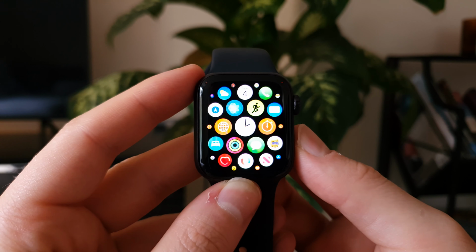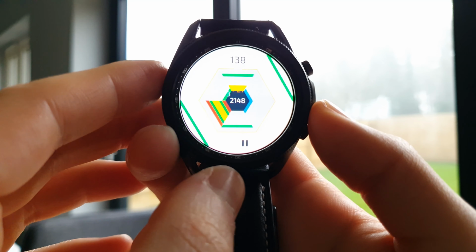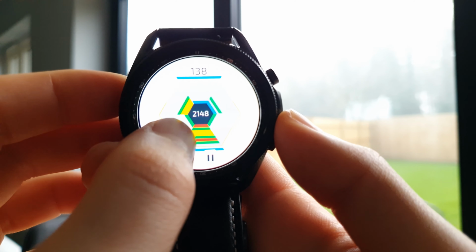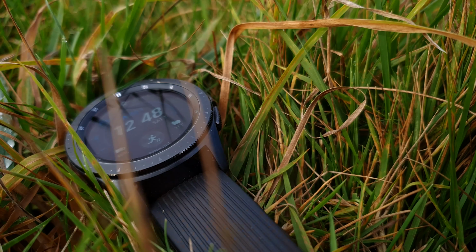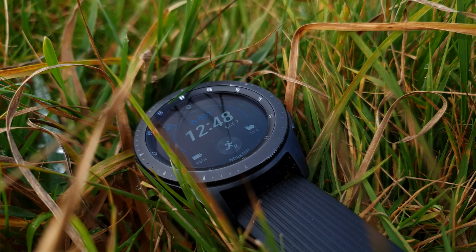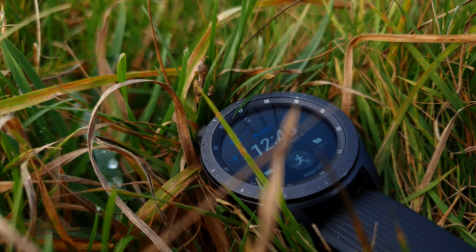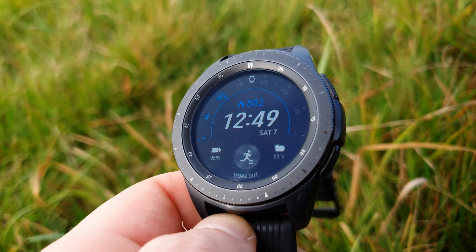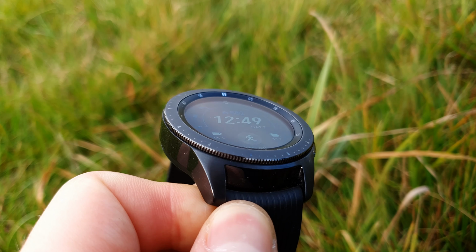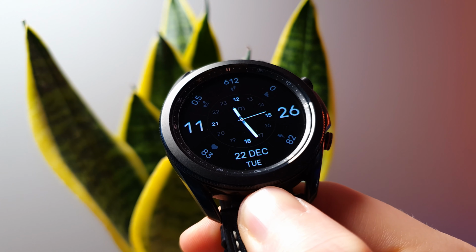So whilst we're talking about these sorts of things, I want to talk about updates. Will your original Galaxy Watch still receive updates in the coming years? And the answer to that is, there really isn't an answer. There's no straight answer that I can find, but based off previous models like the Gear S2 and S3, you could expect to still be receiving updates for up to 5 years, possibly even more.